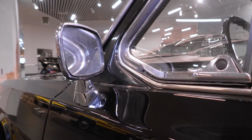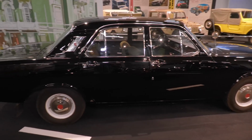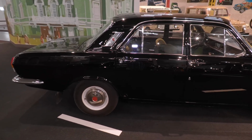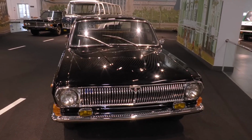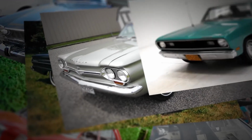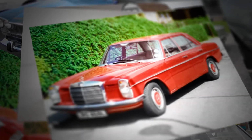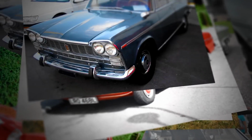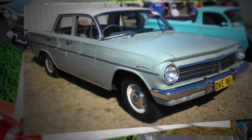A logical question is, how do you prove that you didn't copy? Once again, for those who are particularly slow, yes, we were inspired by just a small part of the models that we admired. Ford Falcon, Chevrolet Corvair, Plymouth Valiant, and a few Europeans who were also looking towards America. Mercedes-Benz 220, Fiat 2300, Holden Standard Sedan, and so on.